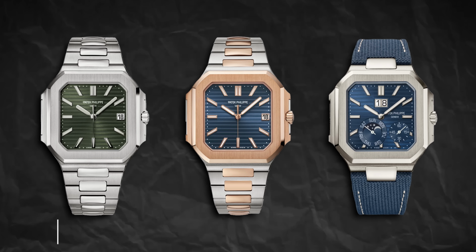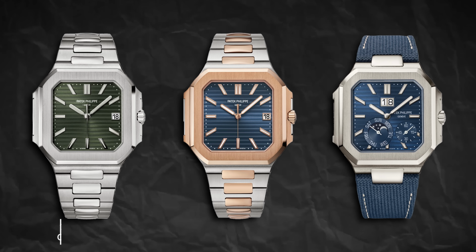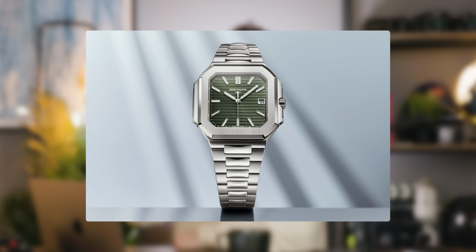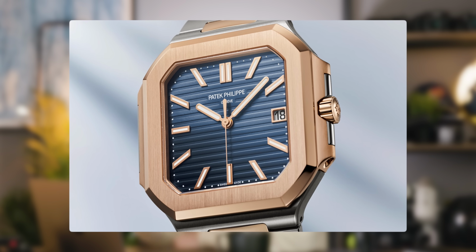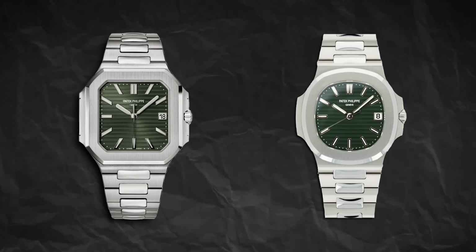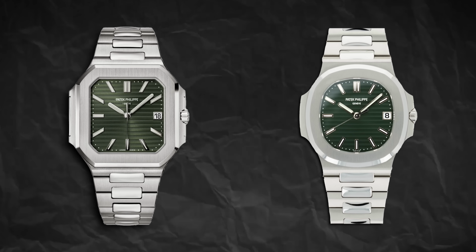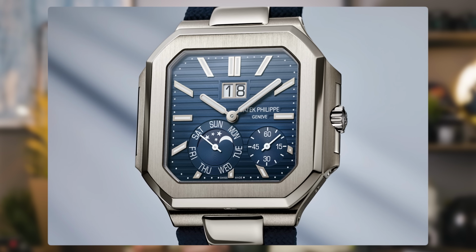At number one, we have a controversial one because it is the Patek Philippe Cubitus collection. Why did everyone go crazy about this? Why was this such a big deal? Well, the reason being is that this is the first collection Patek have released in 25 years. Yeah, you heard me. Now, there are some similarities between the new Cubitus and the Patek Philippe Nautilus, but they are very different watches at heart. And actually, controversial, I really like this watch.